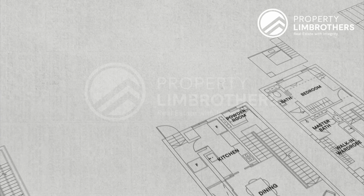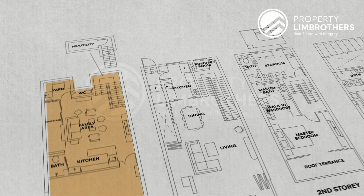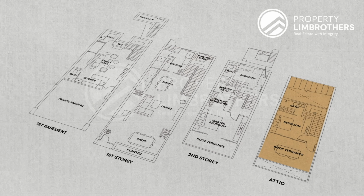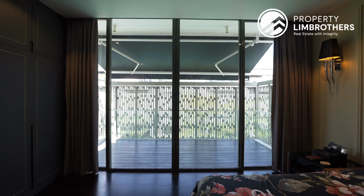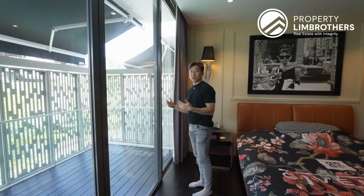master. As mentioned, the size is 4,639 square feet. You have 4 different levels: basement level, level 1, level 2, and then level 3, which is the attic level. But the important thing is that if you notice, the privacy screen is a very good addition. It gives you that privacy that you want for your master room level.